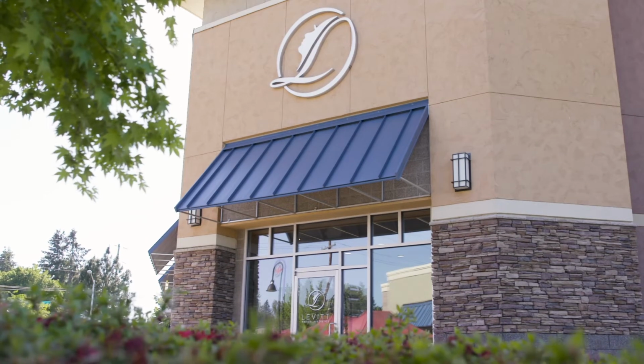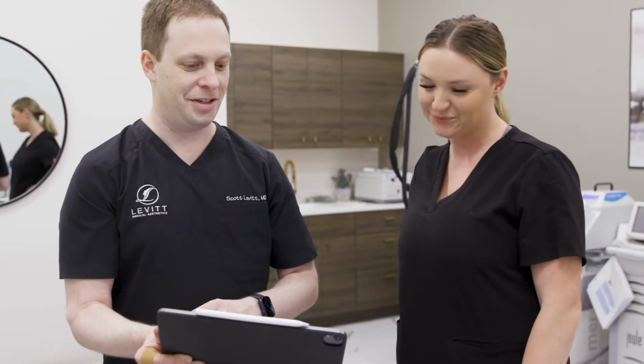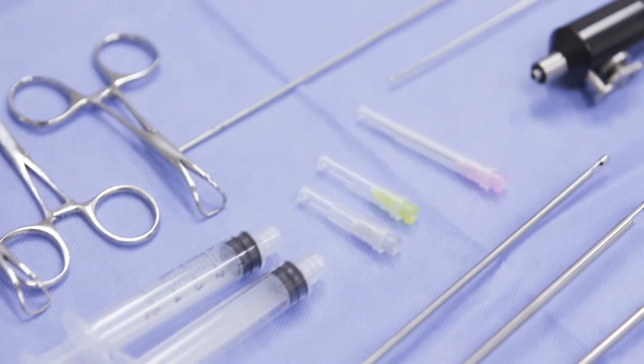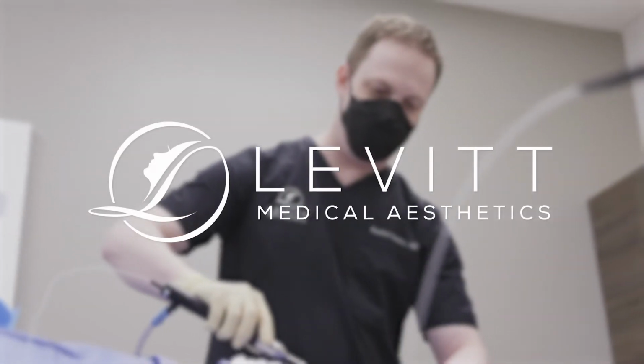Today we're going to be talking about liposuction and Beautifill. So Beautifill is a specific device that we use to do the liposuction. Essentially it's a specialized device for fat transfer.